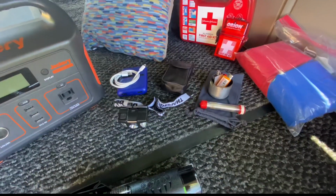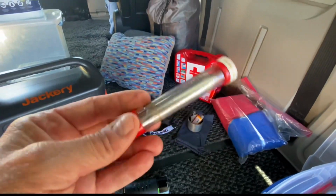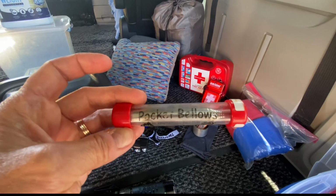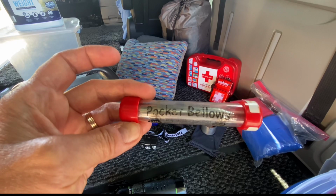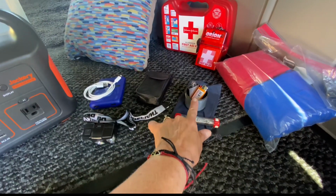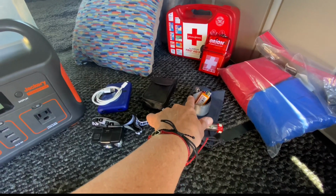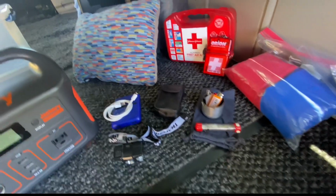But anyhow, I have a fire starter kit. This is a bellowing tube. You've probably seen this in my videos. This thing is awesome. It pulls out and it basically helps you start a very good fire. Tinderbox, lighter, a flint starter, all those things go in this little bag here. I bring that with me every time.